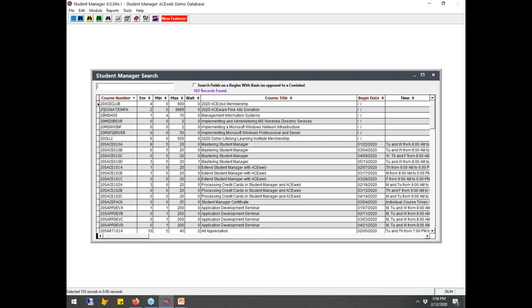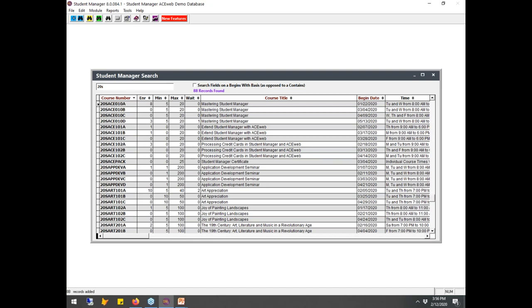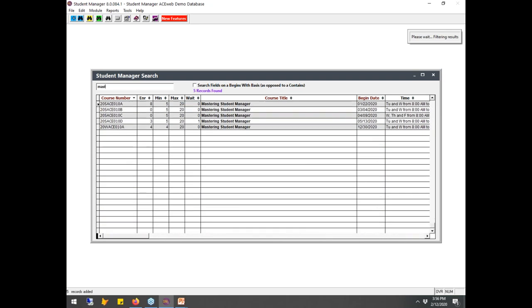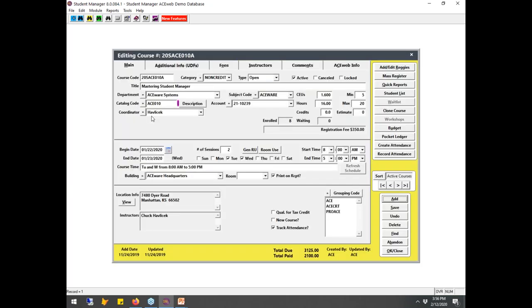Let's look up a course. Again, looking up courses can be done by course number, 20S for 20 Spring. We can type in a course name, type in a date, Mastering Student Manager. We'll bring that up. And the course record. Again, whether it's a course, a class, an event, a workshop, a conference, we call it course for labeling purposes, but any activity that you're wanting to track enrollments for would be done through this record.